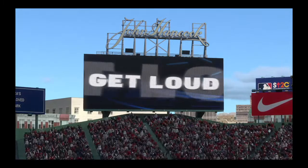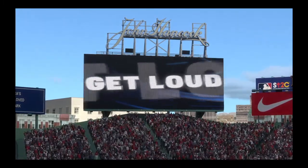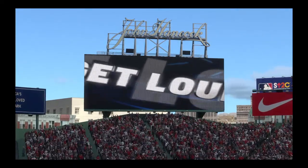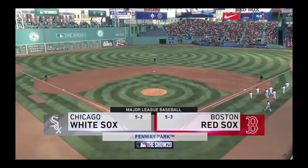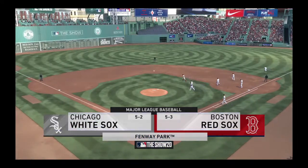MLB The Show's coverage of Major League Baseball is on the air. Coming up, we've got a good matchup in store between the Chicago White Sox and the Boston Red Sox. Major League Baseball on The Show is next.